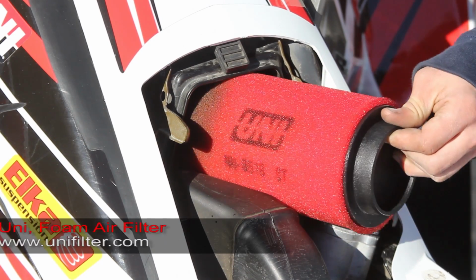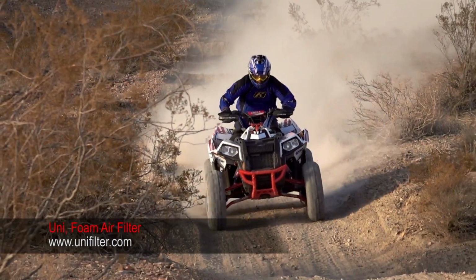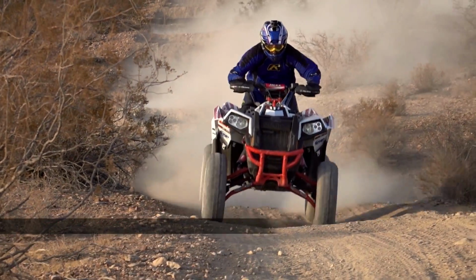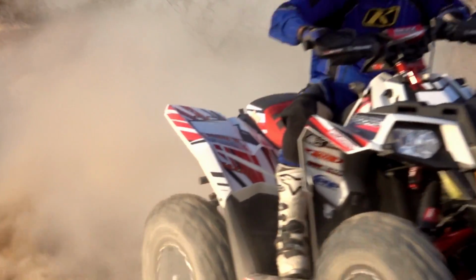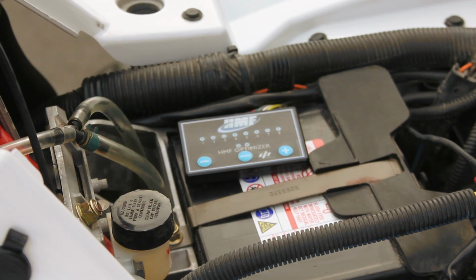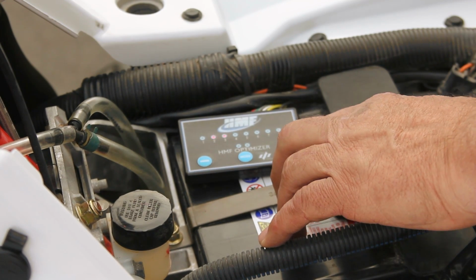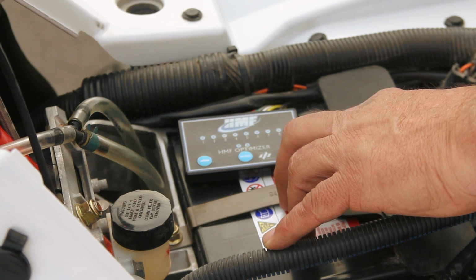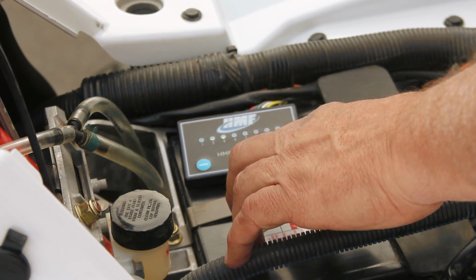Teixeira installed a foam air filter from Uni. They flow better than the stock paper filter, adding horsepower, while filtering small dust particles better than a cotton style filter, making the Uni perfect for dusty GNCC conditions. HMF's Fuel Optimizer features convenient onboard push-button tuning, but based on our experience, its baseline map is already tuned perfectly for the tight and quiet exhaust and Uni air filter.